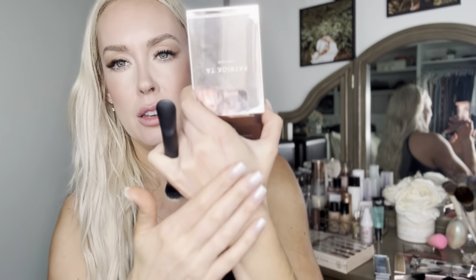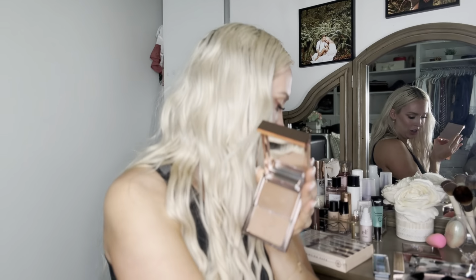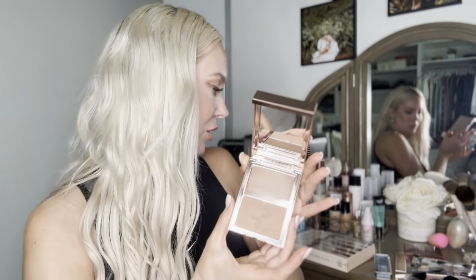and it dries down to almost feeling like nothing is on your skin. So it's not tacky, it's not slippery, it's not powdery. So it kind of just melts into your skin, which is really beautiful and exactly what you want for a contour. So far, I'm really liking this. It's not orange, and it's not going to give you that too warm of a shade.